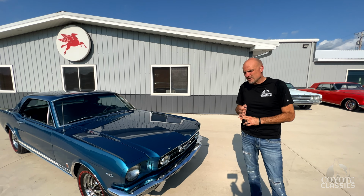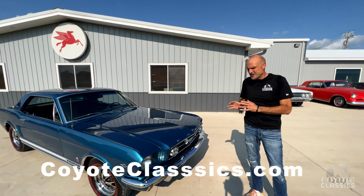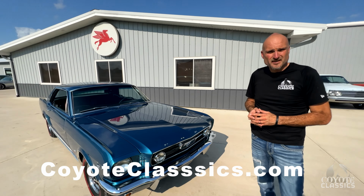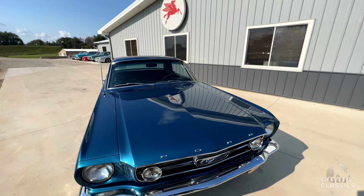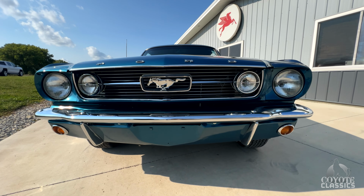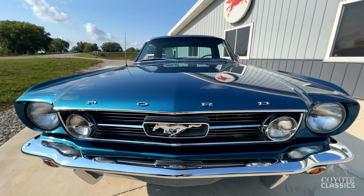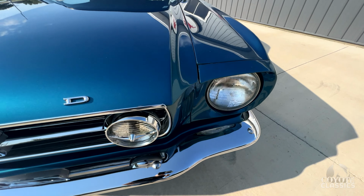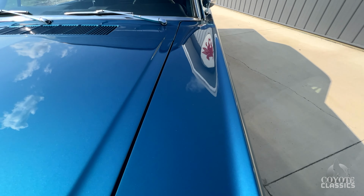One other thing I wanted to make sure you guys know, go to our website, coyoteclassics.com. You're not going to believe the undercarriage on this thing. It's all red oxide primer, rust-free, and absolutely breathtaking. As we go down here to the horse and corral, the GT lights, the bumpers, our gap's a little tighter in the front than it is in the very back. Doesn't rub anywhere there though.